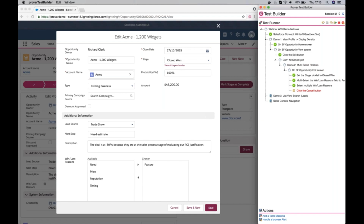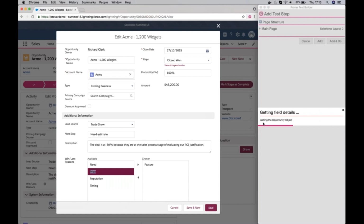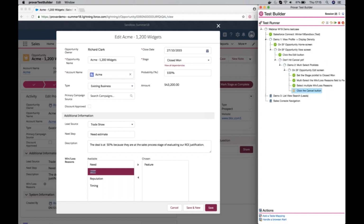And now I've just reached my pause. And I just want to show you what that looks like. So I can pick any of those items. I can right click on that item, add it to my test case. There's nothing new here whatsoever. And it automatically suggests SF multi-select, or you can do the deselect on a different value, and I can add that to my test case. There's nothing that special about that that we haven't seen before. Okay, let's move on.